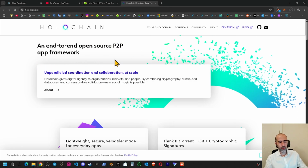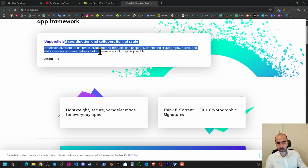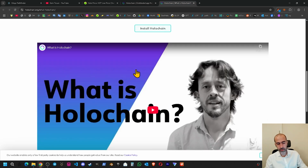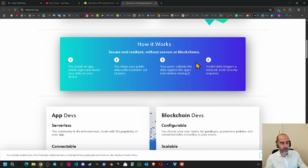Now let's go through the web page as fast as possible. Following the slogan, there is an about link with some explanation. You can click and you can learn more about the details, including a video explanation. Of course, it's lightweight, secure, versatile. As you can see, think BitTorrent plus Git plus cryptographic signatures.